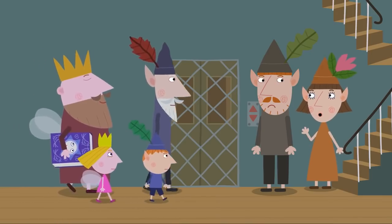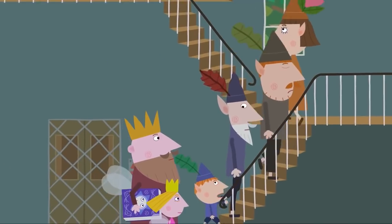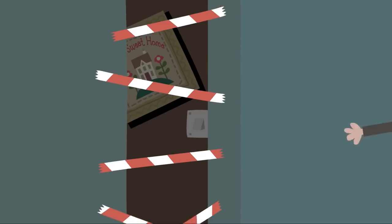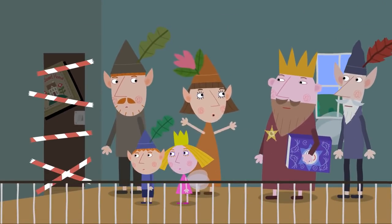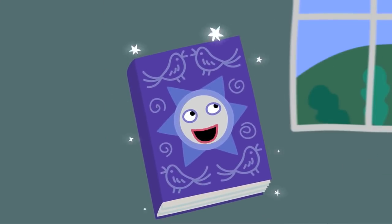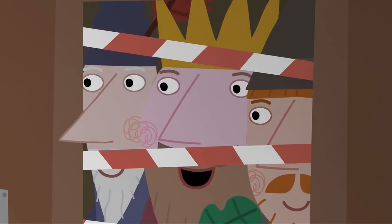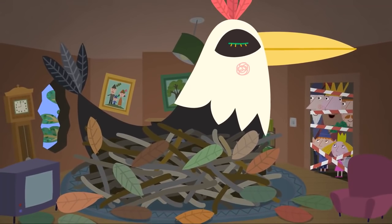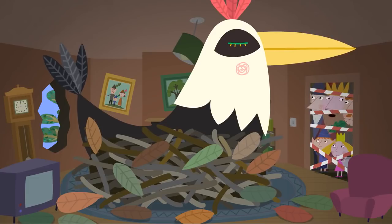Oh, thank goodness you're here, Your Majesty. The woodpecker is in our home. It's building a nest. And soon there'll be eggs. And when they hatch, there'll be baby woodpecker chicks. And baby woodpecker chicks are extremely rare to spot. Fantastic. When they hatch, I can come back and tick them off in my book. It's got to go now, before it lays its eggs. It can't go. I want to spot the chicks.